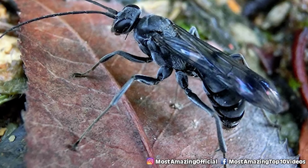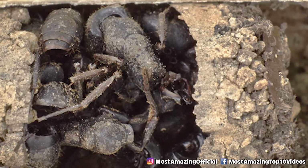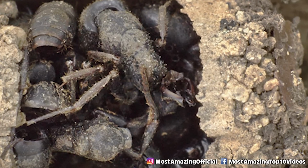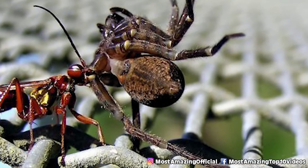These wasps were discovered in southeast China in 2014, and their scientific name was inspired by graveyard bone houses or ossuaries. This is because the females of this species, after they lay eggs, will riddle their home with dead ant corpses. Yeah, not exactly the same sort of nesting I was expecting, but hey, to each their own.